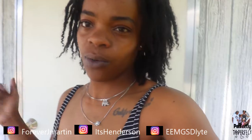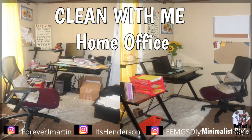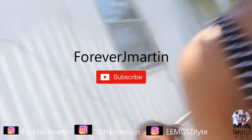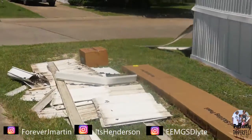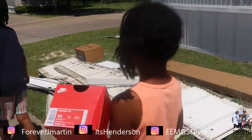It's the next day and I just wanted to come outside and show y'all some of the renovations they're doing to our mobile home. We're just getting a new skirt, so I wanted to show y'all a little update since I did reorganize my office, and I'm gonna put that clip somewhere in here so y'all can see that too. I did that on my main channel, so make sure you go check it out. But this is what our new skirt is looking like so far. It looks really good, and we have all the equipment out here. They've been working on it all morning, but they're almost done.